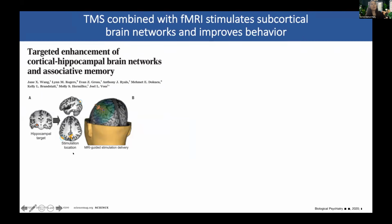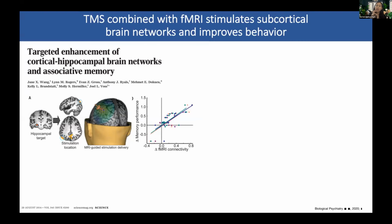This was an early study that showed that if we target the cortical region, and here they were targeting the parietal, they could affect the deep brain region of the hippocampus. And by targeting with a brain connectivity approach, they were able to show a change in functional brain connectivity as well as an improvement in behavior. And so that was very powerful to say that TMS can modulate not only the superficial cortex, which is what the technical limitations are, but it can go beyond that superficial cortex by using functional brain network information to be able to target deep brain circuitry.